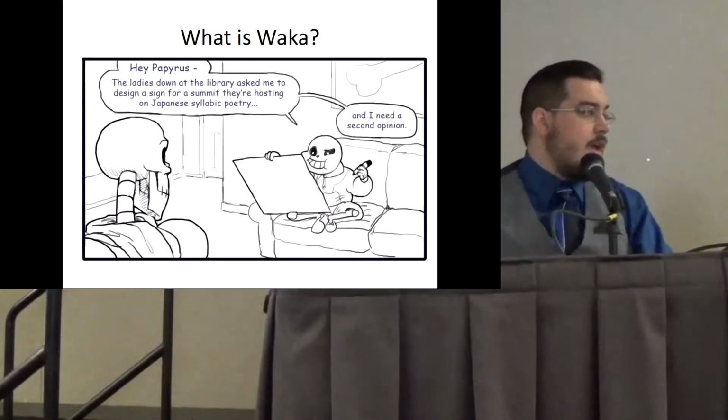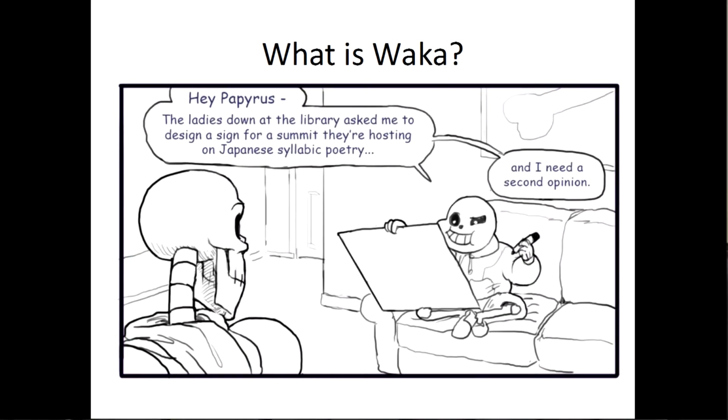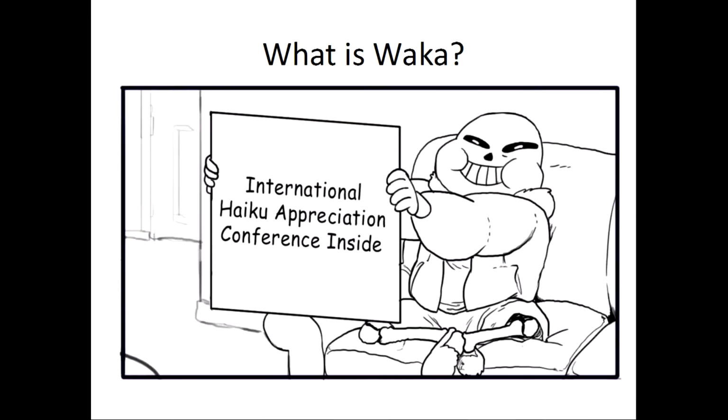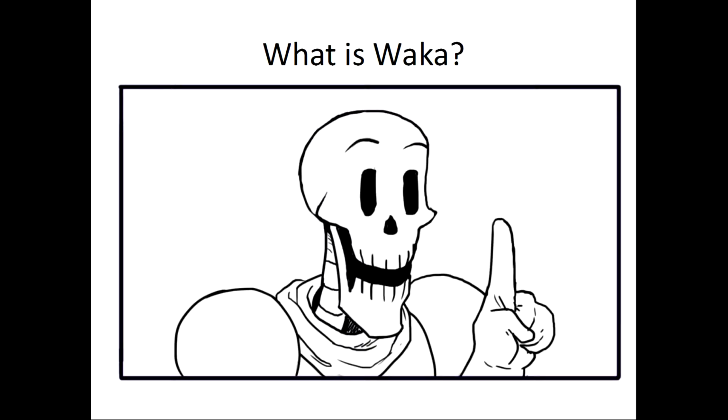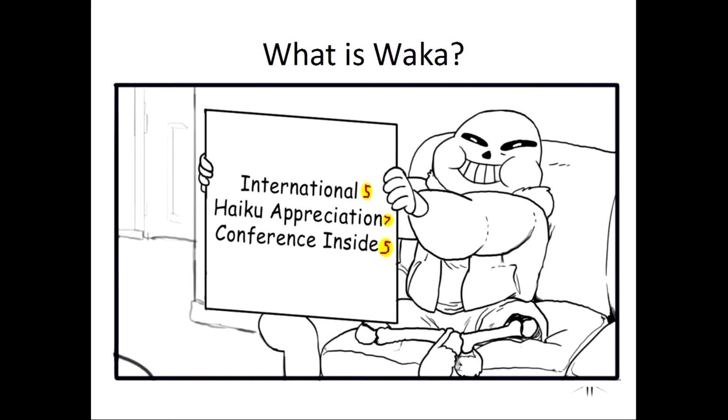I just like this comic. Hey, Papyrus! The ladies down at the library asked me to design a sign for a summit they're hosting on Japanese syllabic poetry. I need a second opinion. International Haiku Appreciation Conference inside. It's a haiku.